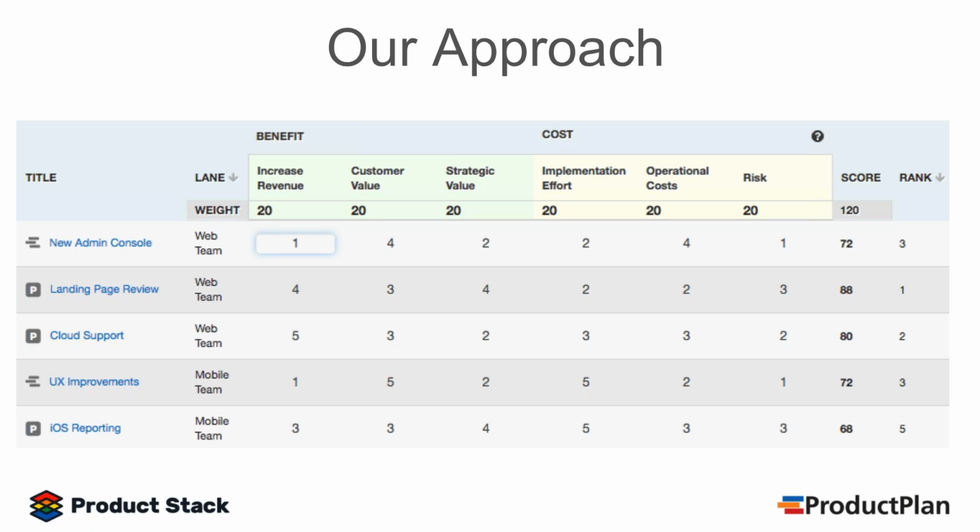So if you come up with some columns that represent your benefit and other columns that represent your costs, and then scale it. We use a 1 to 5 scale, but you could use whatever you want. And then we have several people vote on it. It might be an executive, it might be a product person, it might be engineering. And they each vote independently.